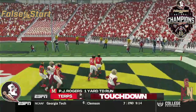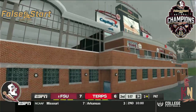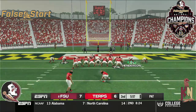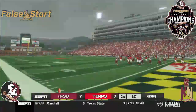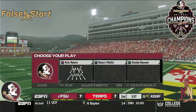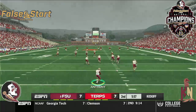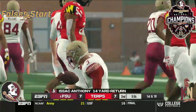Breaks it, and he's got the corner. Touchdown, Maryland! The extra point to tie this game up. And he tacks on the extra point. A 10-play, 75-yard drive, and a touchdown as a result. Maryland kicked this one off. Gathered in at the 6, makes it out to maybe the 19-yard line.